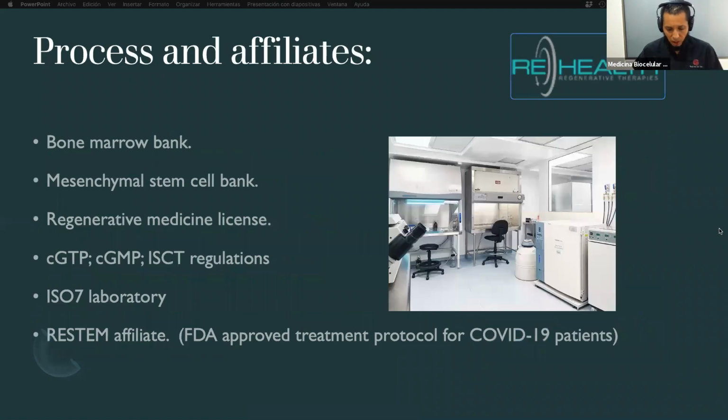Now, I'd like to share about our processes, the certificates, and at least one of our affiliations. About our processes, we are not only a clinic that provides a stem cell treatment and that's it.